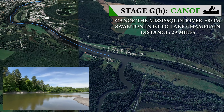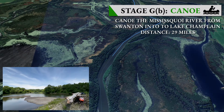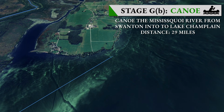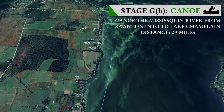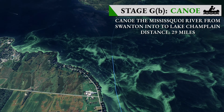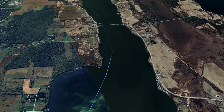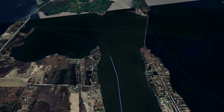They'll continue down the Missisquoi, one final portage, out through the scenic marshlands of the Missisquoi National Wildlife Refuge, and they'll pop out literally right at the border of Canada and the United States on the northern stretches of Lake Champlain. At which point, hopefully, they turn south. They'll paddle through the North Hero Islands and end at Alberg Dunes State Park.